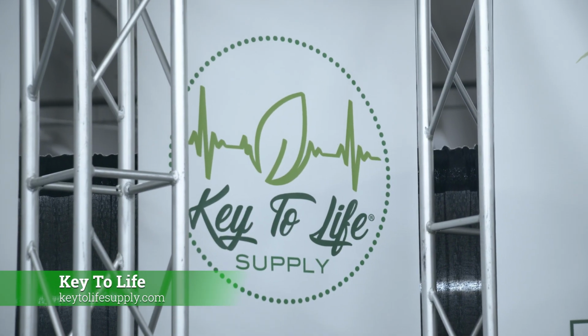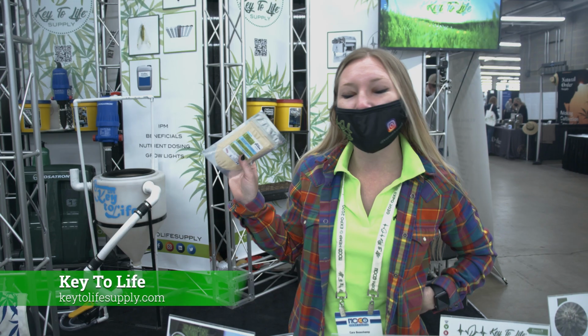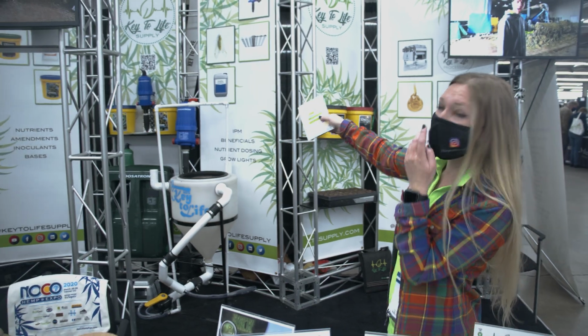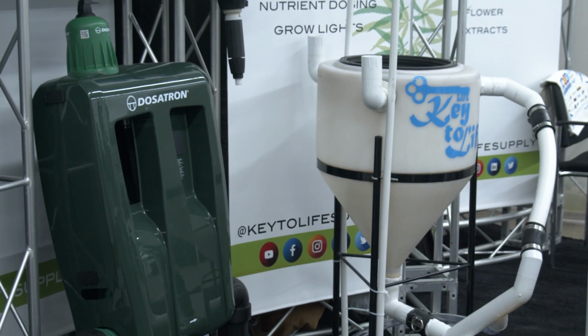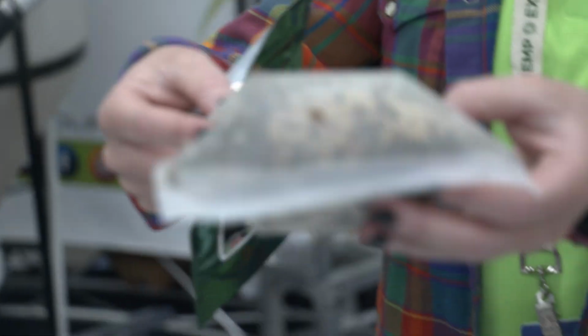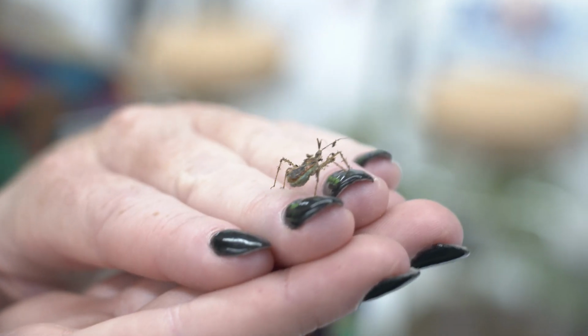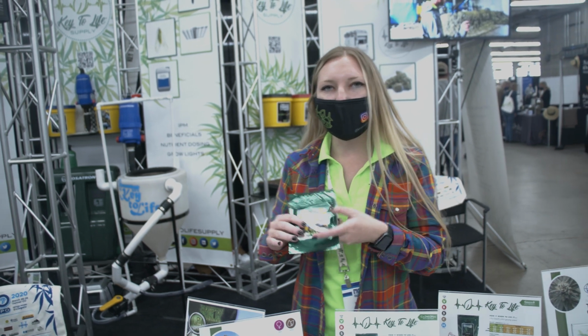One-stop shop. We have nutrients that are water soluble. We have trimmers. We have Dosatrons, nutrients. We do IPM. Our brewers, that's our flagship right here. We do genetics, THC, CBD seeds. Got some live ladybugs. We got some mantid egg cases, some assassin bugs, green lacewings. We're doing great. We're at 148. You come visit. We'll be here.